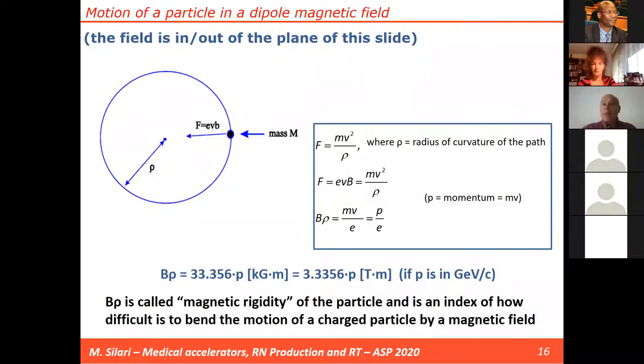And the basic operating principle of a cyclotron, but also of a synchrotron that we will see later on. On Thursday we discuss radiation therapy, so keep this in mind, we'll come back to this slide. It's based on the equilibrium of the forces produced by the magnetic field. So the magnetic field is in and out of the plane of this slide. In fact, this is the orbit of a charged particle located in between the polar expansions of a magnet.